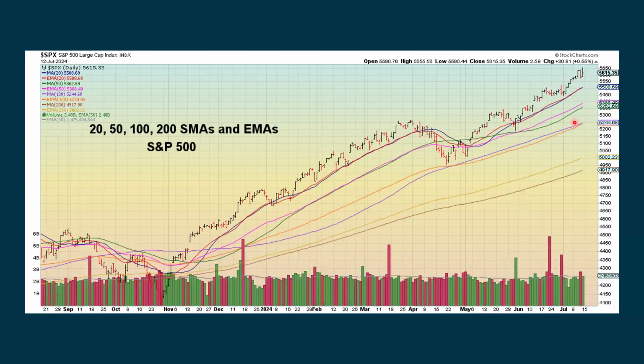Then we look at a bunch of different moving averages going from 20 periods up to 200 periods. And we're above all the moving averages here. And all the lines are going up and everybody just looks happy together.